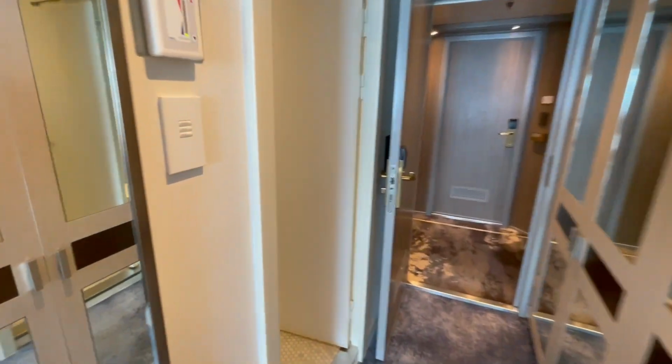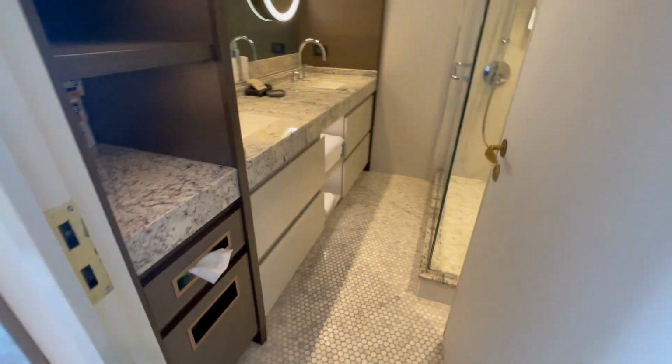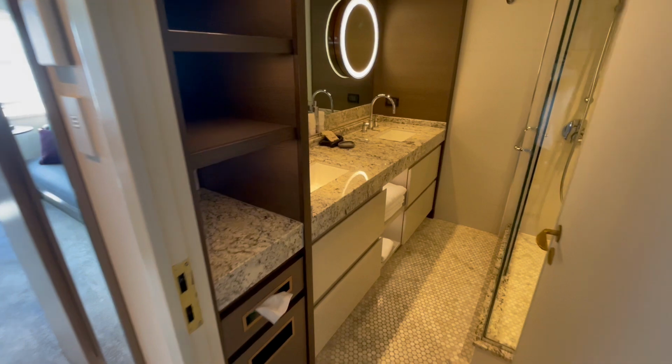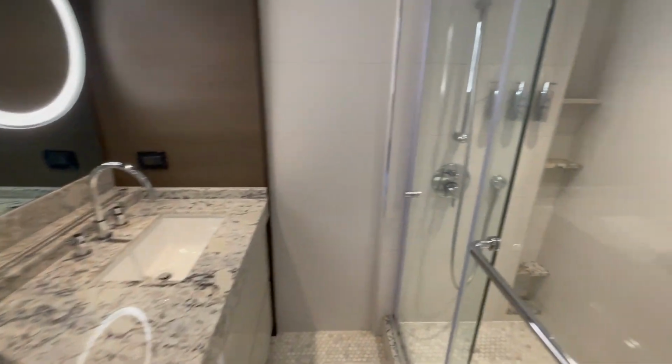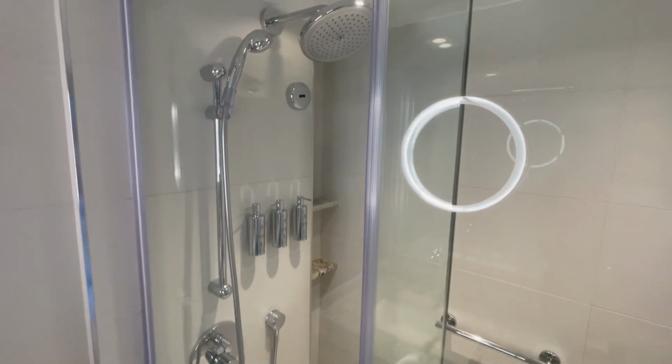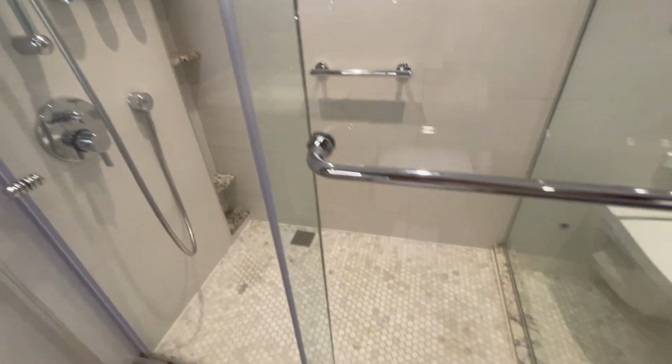Now let's take a look inside. As soon as you step into our suite, you'll feel the blend of modern elegance and natural inspiration. The space is thoughtfully designed with plush furnishings, ample storage, and large windows that frame the breathtaking views of the islands. Your ensuite bathroom offers all the comforts of home, complete with premium amenities and a spa-like shower to rejuvenate after your day of discovery.